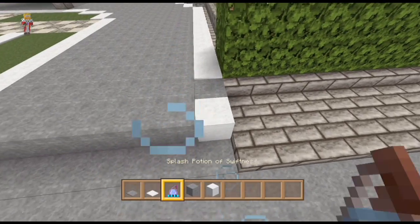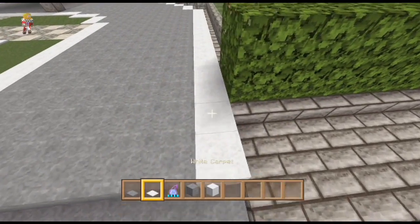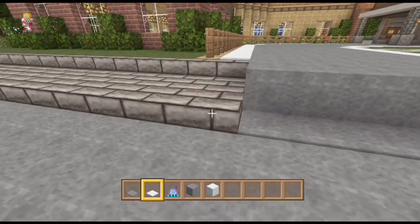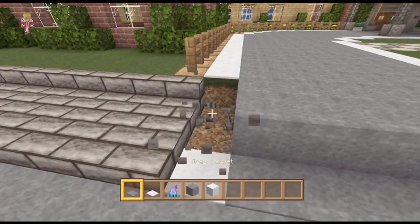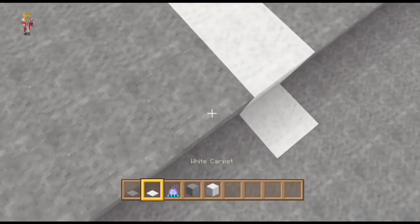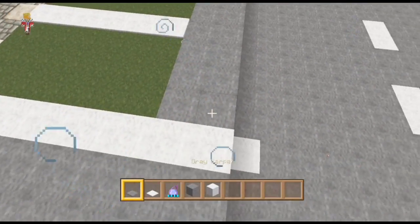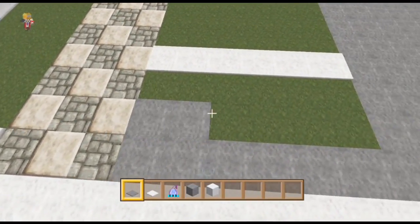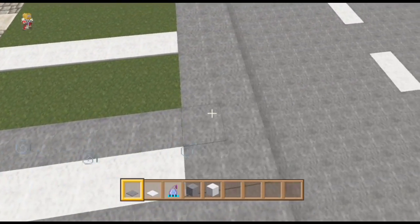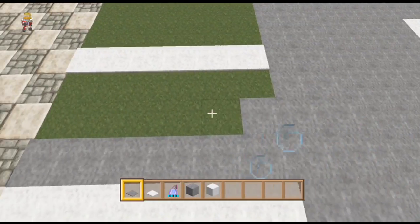I got it. A little bit confusing sometimes. There. And then take these away. And then... Perfect. Okay. Just fill in this top now. We're nearly done. We are so close. Just need to tidy up, mow these little bits of grass. Oh, don't forget those two.